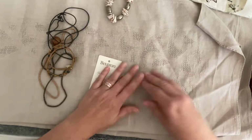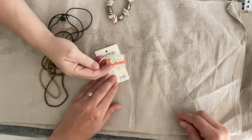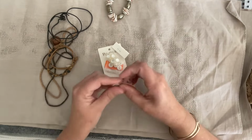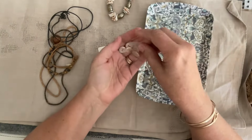And then I think there was some little buttons. I think that's probably it. Is it the buttons here? Little buttons. Was that it? There, two more. Couple more little buttons. Oh, they're cute. So where's my tray? I'll give them a bit of a soak.